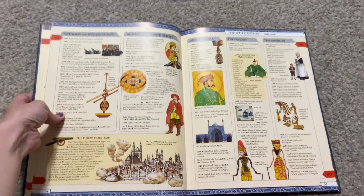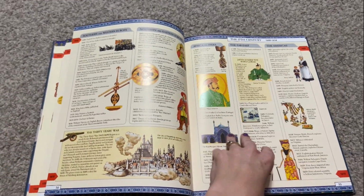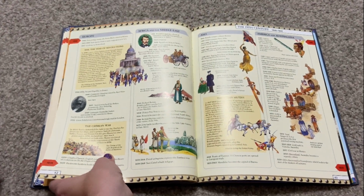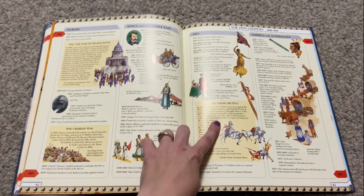So I'm excited that even if we forget to put our timeline pieces in our book that we have, we can at least have this to give us a visual of what is going on. And then we can read more about different topics that are of interest to them.